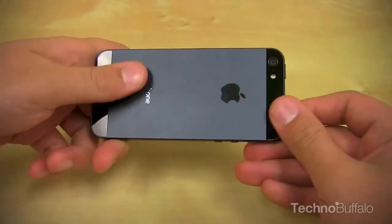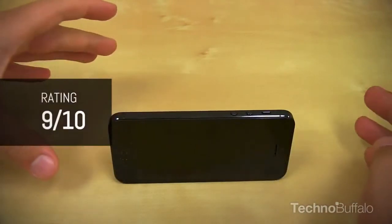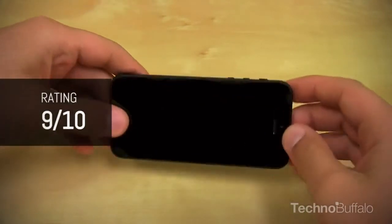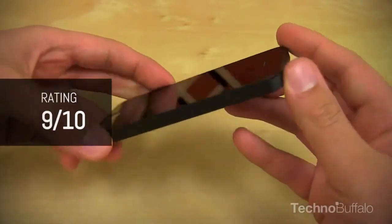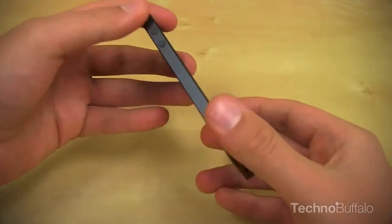So what does this get in the Techno Buffalo scale? 1 to 10, this phone gets a very solid 9. Points deducted for software, no voice and data over the CDMA networks, and lack of NFC. If you're in the market for a smartphone, this is going to be a great choice and it'll do a wonderful job keeping you company for the next 2 years.